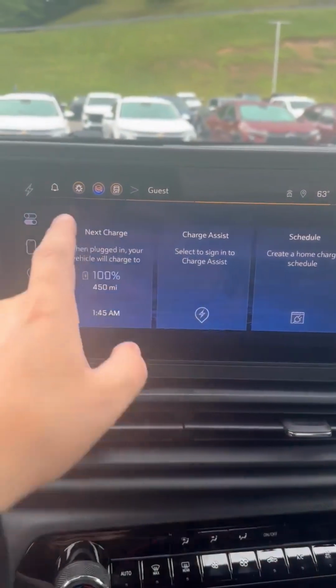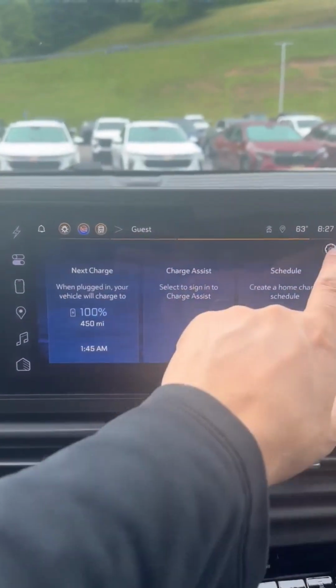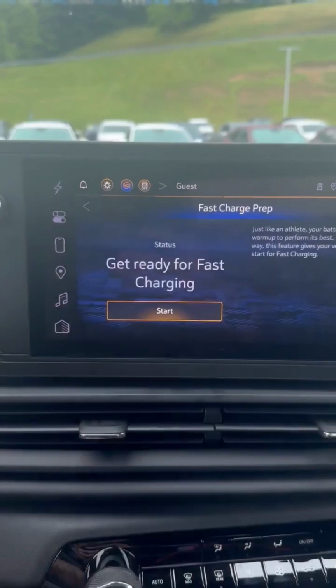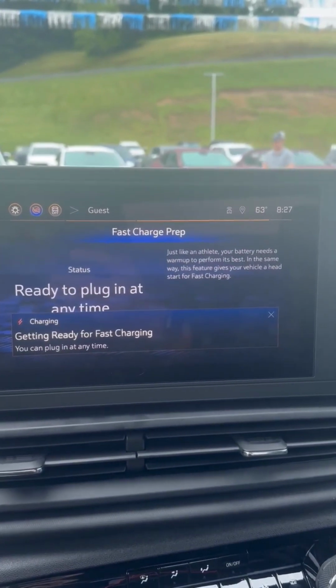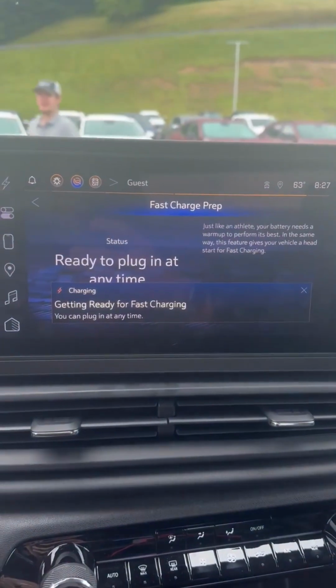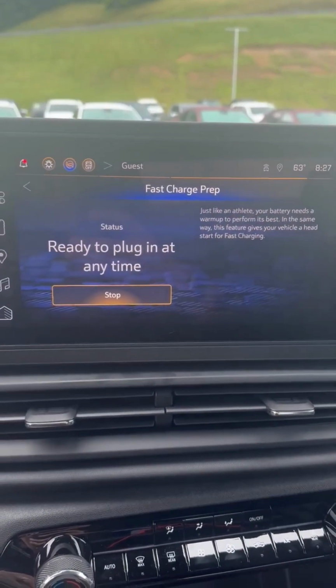All right, so you're going to go into charging here to get this thing ready to fast charge. You're going to go to settings. Then you see it says fast charge prep. Get ready for fast charging. We are going to start that up so that the battery is prepared when we turn this thing onto the fast charger here at the dealership and see how long it takes. Let me go inside and get the card and we'll plug it up and see when it'll be fully charged to 100%.